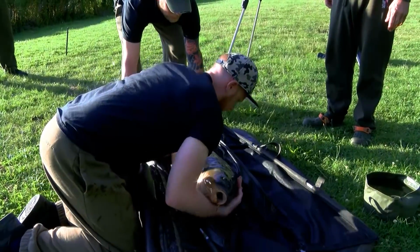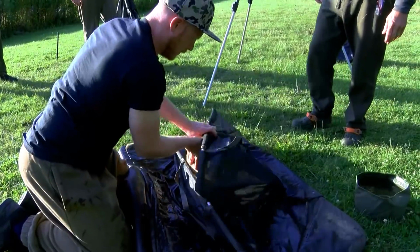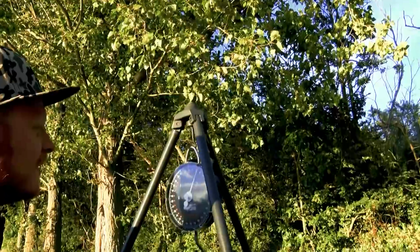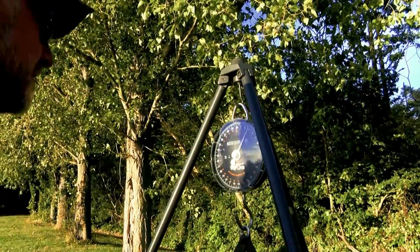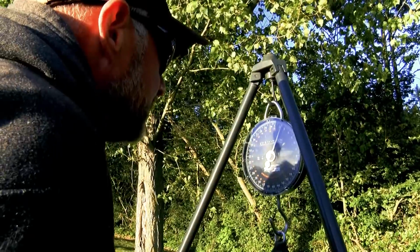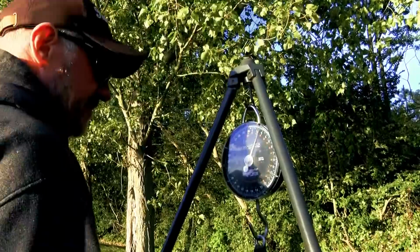Jay Cartmail and Simon Berry, rounding peg 2, have their first carp. It's ready to be weighed, and it looks like it's a nice scaly one that Cottington is well known for. I'd say 8, mate. Better than 8, but I'm not bothered. It is over in between the toggy, 83, 32.8, yeah?